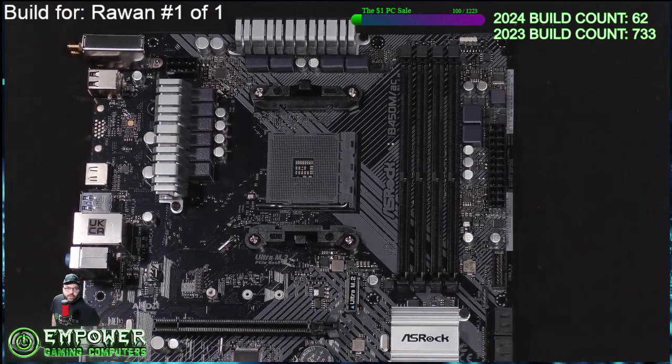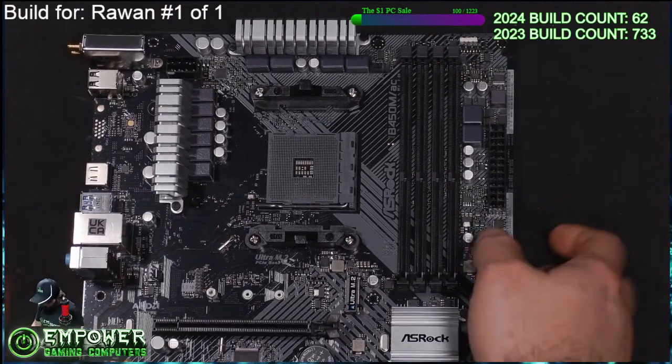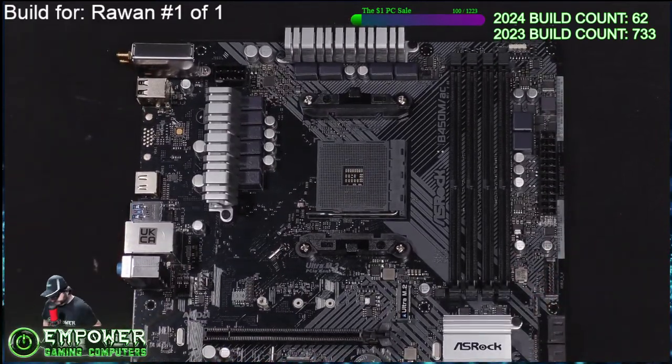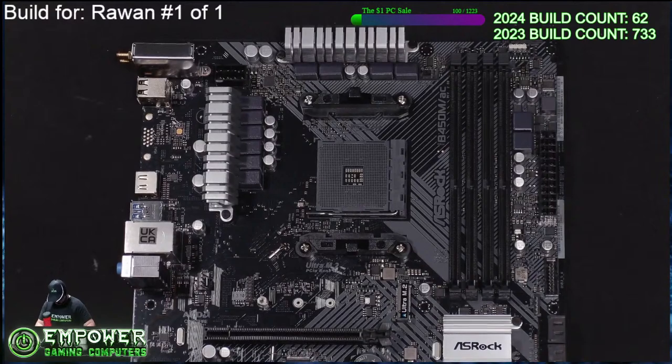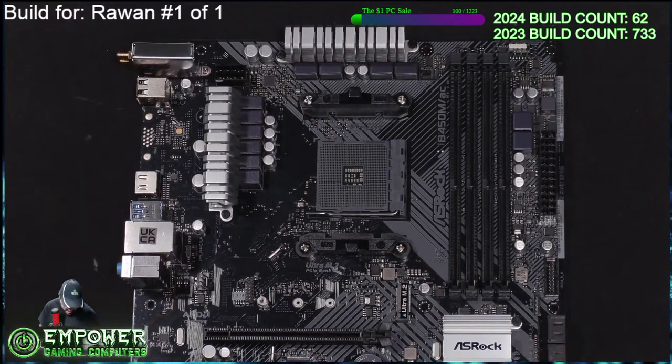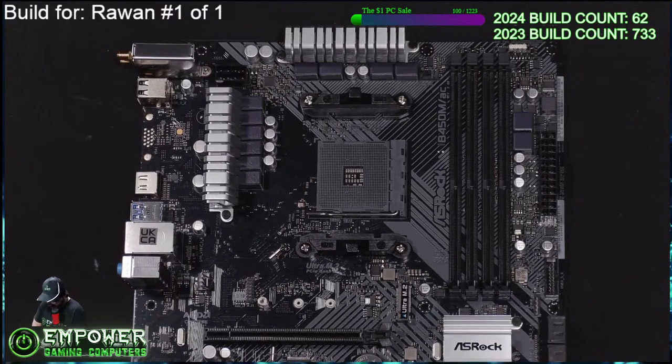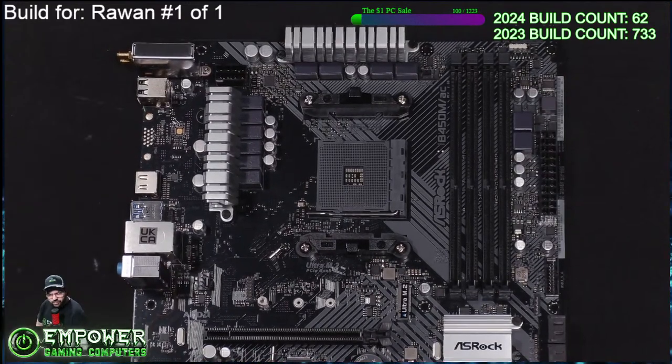Got a good enough view of the motherboard. I can maybe move it a little bit over here. Looks good. Let me know if you have any questions during this part of the stream, or any part of the stream, feel free to ask any questions. I'm here to answer them.